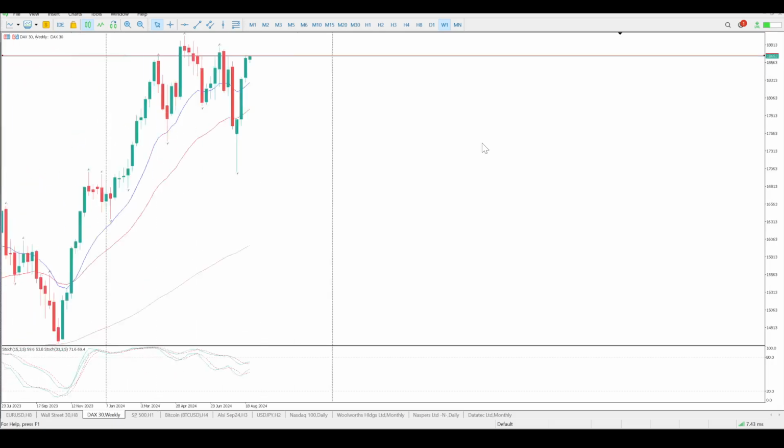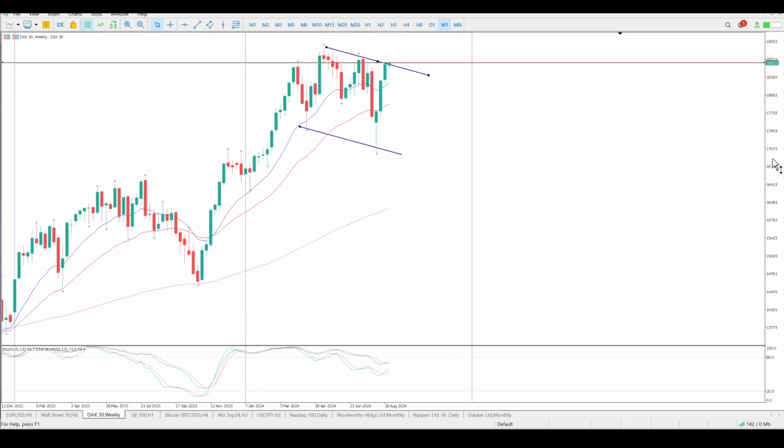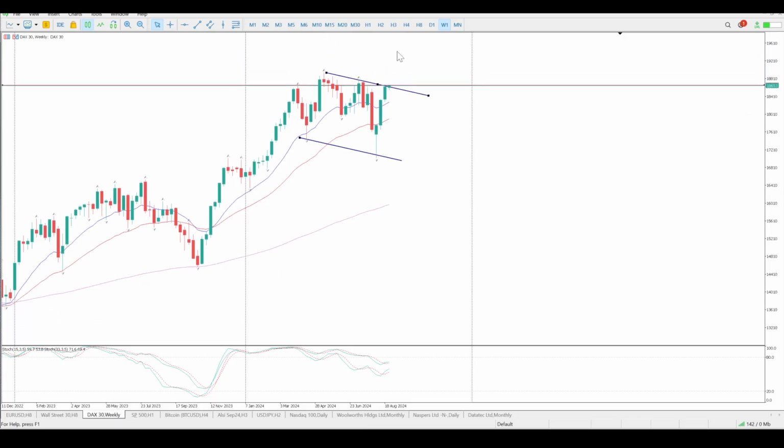If we just drill down to the weekly, you'll see a very bullish picture. So strong move up from late last year, most of the beginning of this year. Then we went sideways, and that sideways is pretty much a flag, a very big flag. So we clear this zone that we're playing with at the moment, and we'll look at it in more detail on the lower time frames. But you have a strong bullish setup that is brewing.